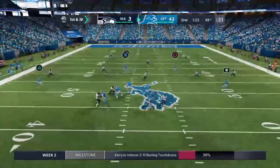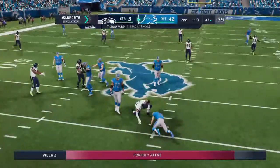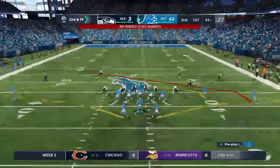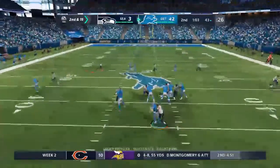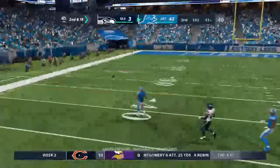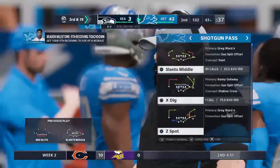On first down, he'll drop to throw. And he can't get rid of it. He's taken down. The quarterback. Off the edge, it's Tyrone Crawford with a sack. And they need to work to at least get some of this yardage back after the sack. Second and 19. Just his second incompletion so far.